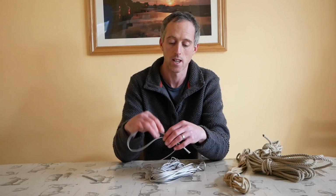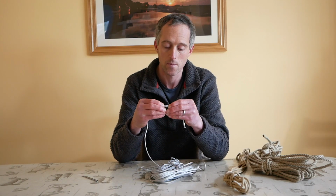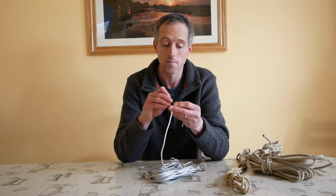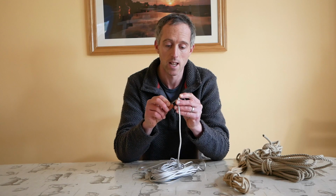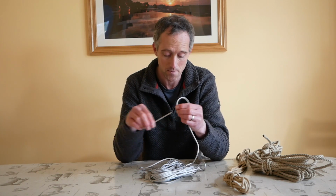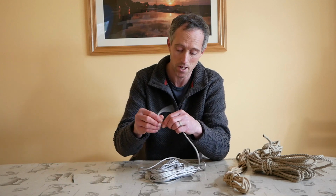This is a splicing fid, and you can just separate the rope and work the fid in. And I'll do another video showing me actually doing this job. For any of you who don't know how to splice this rope, it's so quick and simple to do.